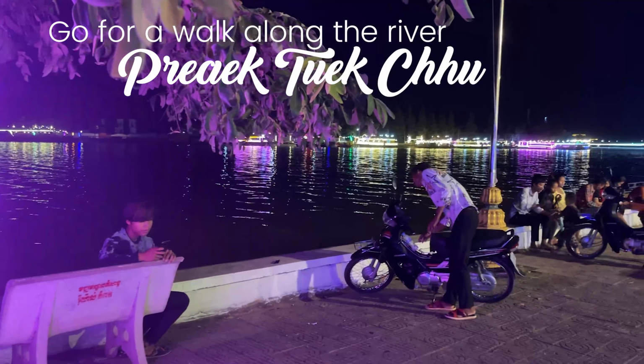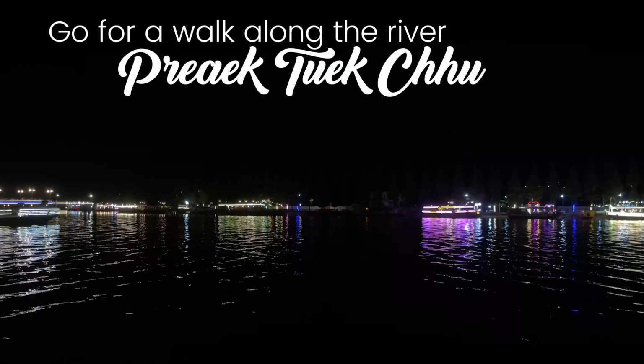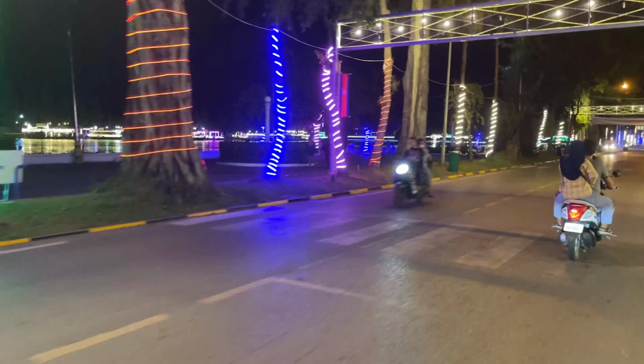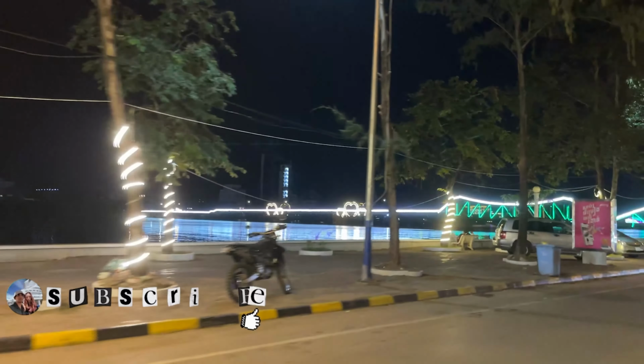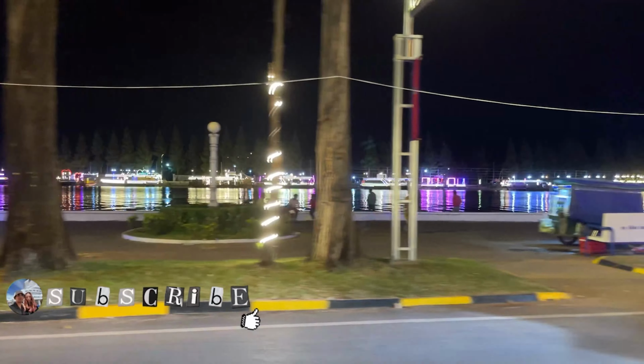Another recommendation is to go for a walk along the river Preaek Tuek Chhu. You can go during the day, or better in the morning or for sundown, or like we did, by night, because we like the atmosphere when it's dark and it's not so hot.